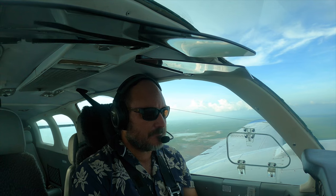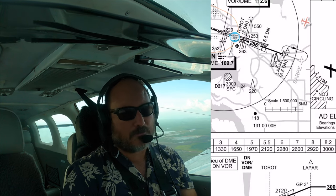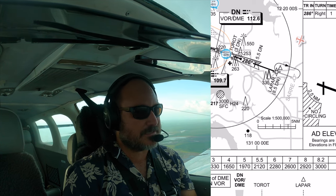All right, you can see we're just coming out abeam La Par now, so that's about right. We should be having a right turn shortly. That puts us about 11 miles out, so any minute now we can expect to get a turn.